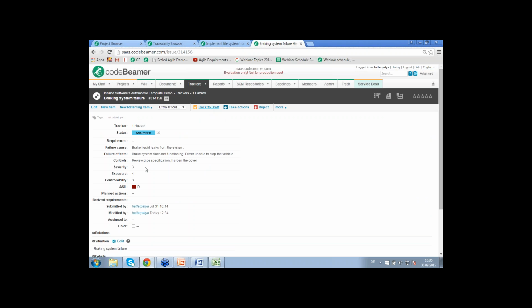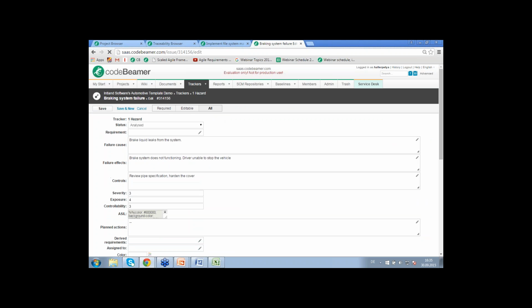But the interesting thing here is that you have to define the severity, exposure, and the controllability, and based on these values, the system will automatically calculate the SIL estimation. So you will see it's also contained with the color accordingly, and the category, which is D in this specific case according to the standard. But once I make any changes, I will show you how it works and how it looks. So I just change the severity and the exposure.